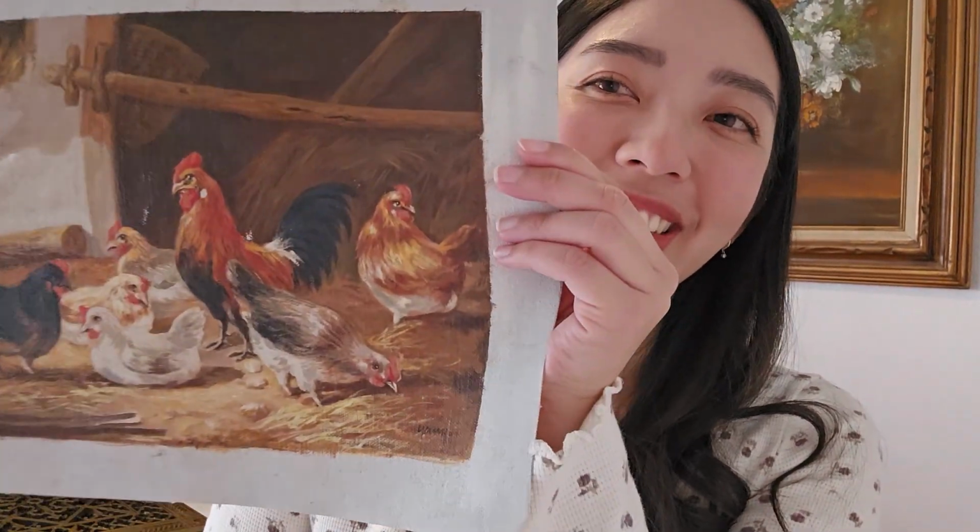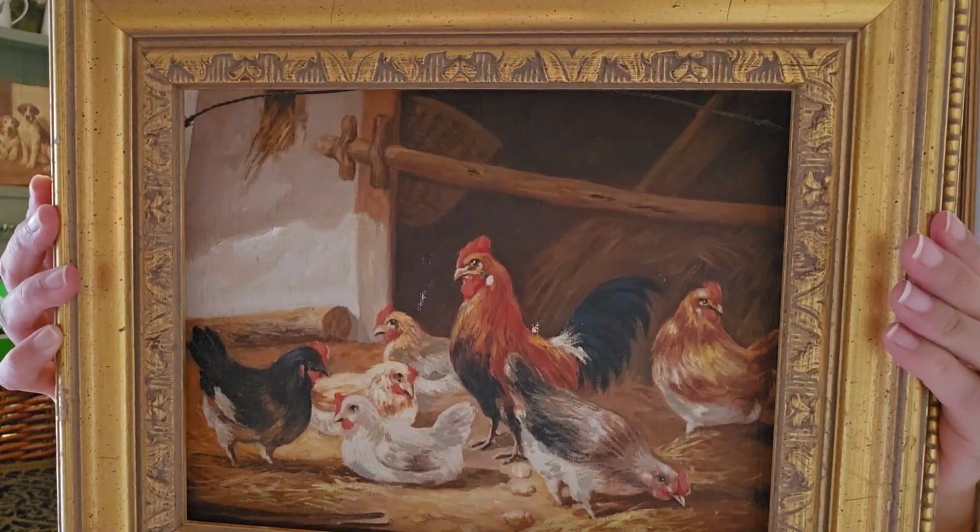I do want this for the kitchen because there's the little roosters and everything. So I have this frame. I've had it for a while, and it has not had any art in it. So I thought this would be perfect. Look how cute that is.